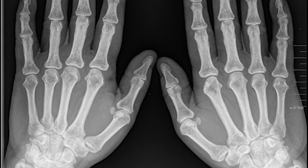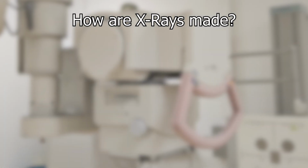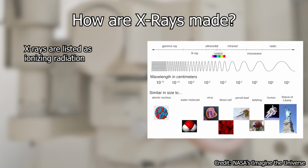Where do the X-rays come from? First of all, X-rays are high energetic electromagnetic radiation. It is so high in energy that it is classified as ionizing radiation. Ionizing, for all practical purposes, means that it can cause damage, so be careful.